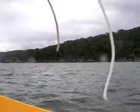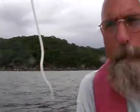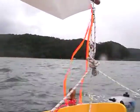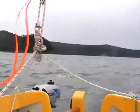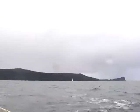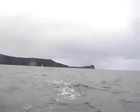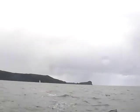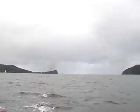Just turning around now, looking back, is the captain. I've got our motor running, so I hope you can hear me. Looking out the back there to Lion Island, where the squally weather was. That's where we've just come from.